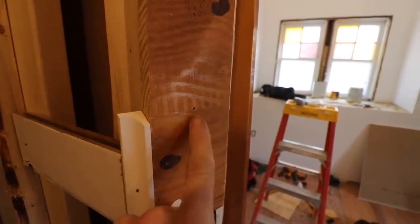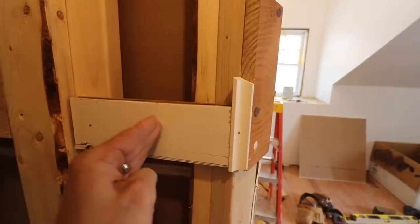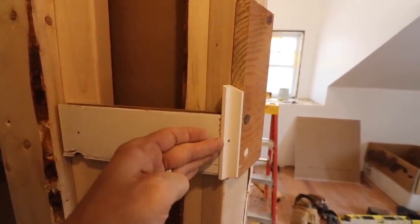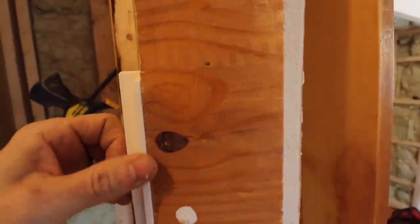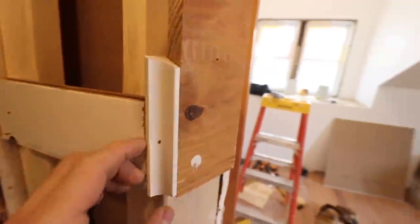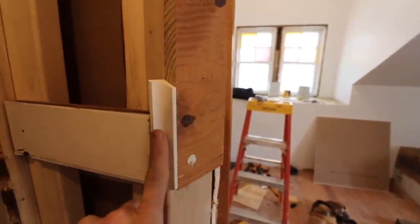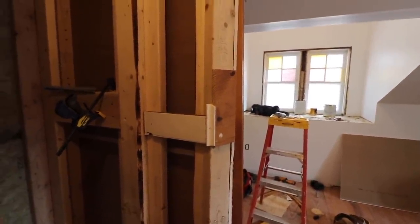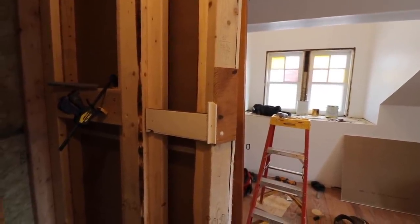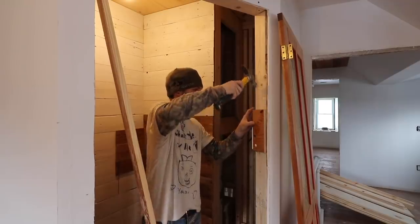This will be the door jamb. And then my wood will come across here, and it's cut at a 22.5 degree angle. And then this piece of trim can go right in there, and it will be flush on this side, flush on this side, and it gives you just a little detail in there. I mean, it's the inside of a closet, but that will end up looking really good.